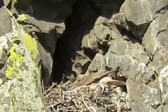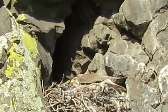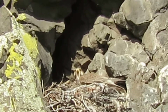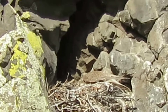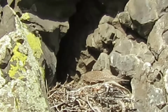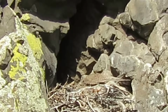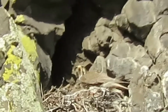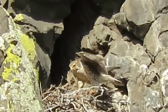All right. Taking this very seriously. It's going to be a good feed. First feeding of the day. Our wind's picking up pretty good. Got several other birds calling down here by the river. All right, there she's going out.